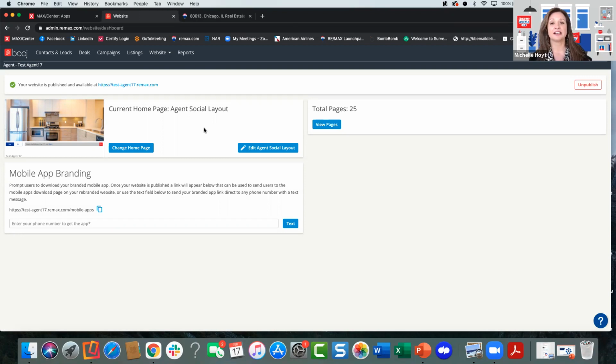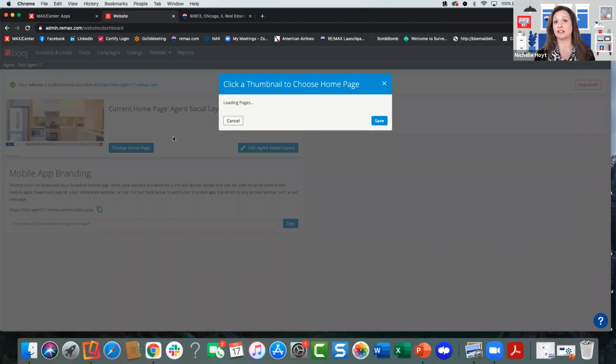Now, what do I have going on here? To change your home page, meaning the layout, you're going to click right here where it says change home page. What does the page actually look like? This is not the content itself. It's merely the layout or the wireframe, if you would, of what the home page is.